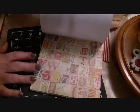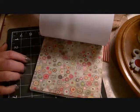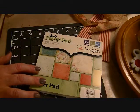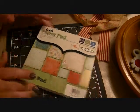So I picked this one up. I like this one too. And that one, that's like that pinky peach melon color that I love right now. Lots of greens. This one's cool too. I was going to get their one that was like a beachy one, but then I came across this one and I'm like, you know what, I think I like this one better. So maybe next couple weeks that I go up there, I'll pick that other one up too. But I like this one.